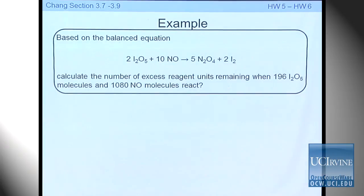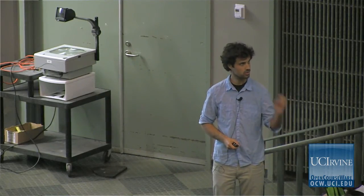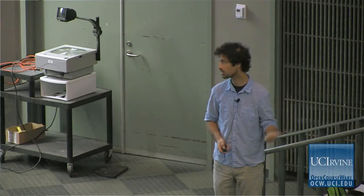Okay, so we do it all quick. Another reaction, same question. I like repetition because it really gets you into the mood. And like I said, this is all about fun. Okay, so another compound reacting with nitrogen monoxide, producing these two compounds. And again, I can calculate the excess reagent. So the key is to find the limiting reagent. What do you do? You look at the mole ratio according to the chemical equation.